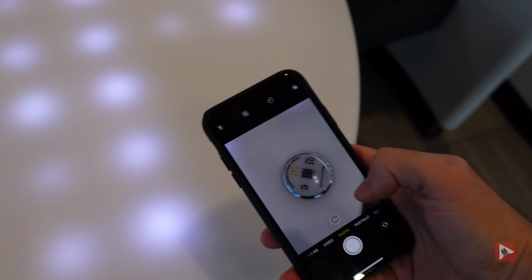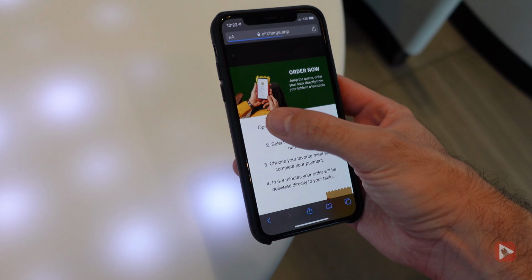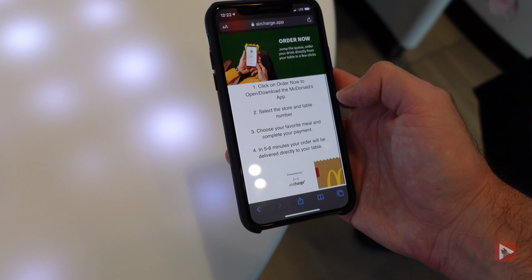And there are workout bikes over here. We'll check those out in a little bit. We decided to order using the kiosk. If you use the QR code that's on the table, you can order, but you have to download the McDonald's app in order to get that to work. And I didn't want to download the app right now, it's taking too long. So we decided to just use the touch kiosk.